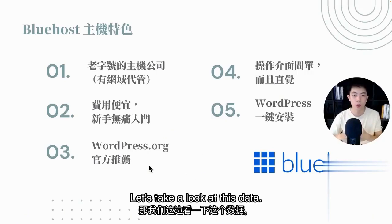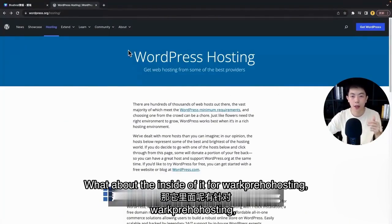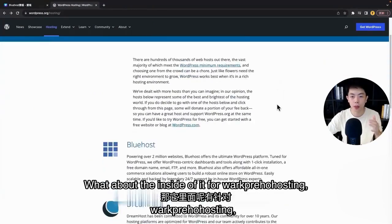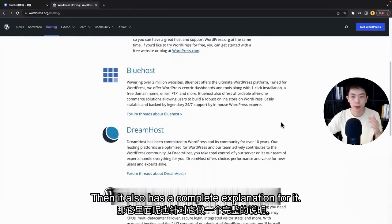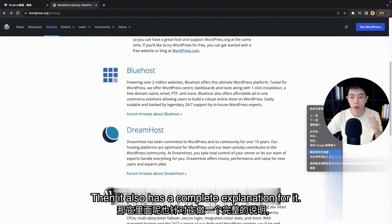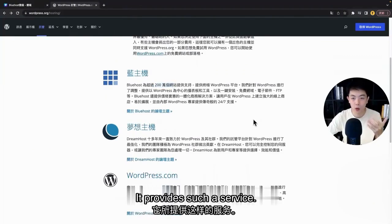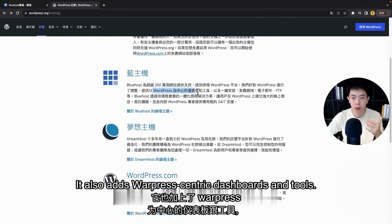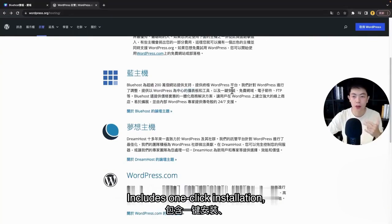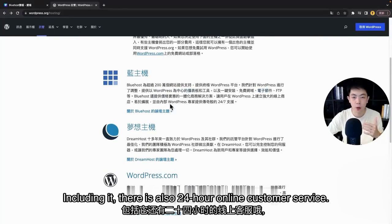Let's take a look at this data. What about this website, which is the official WordPress website? Inside it, for WordPress hosting, they mainly recommend a few. One of them is Bluehost. Then it also has a complete explanation for it. It's described as Bluehost has more than 2 million sites. It provides such a service. And then it also adds WordPress-centric dashboards and tools. It includes one-click installation, free domain with email, FTP and so on. There is also 24-hour online customer service.